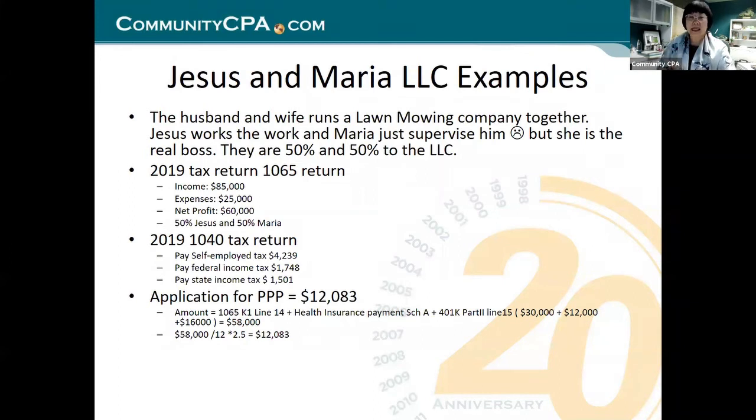Now, I want to say that they applied for PPP, and with all of these things, do you know that they can actually only apply for $12,083, not the $18,333 we were talking about earlier? And you're going to ask me why? Remember, Jesus is the one working, Maria is the one bossing around, and so Maria's effort to the business is not a sweating, working job. She just bothers Jesus. Jesus would do a better job without her. I'm just kidding. Don't tell Maria. Don't tell the wife that because they're all going to be really upset with this example.